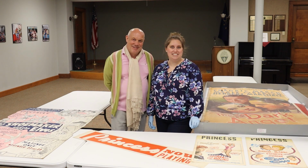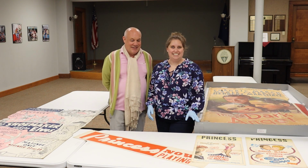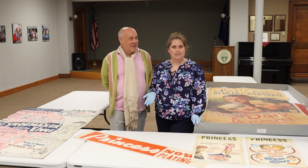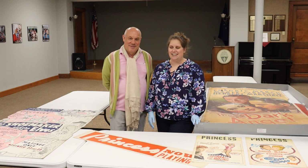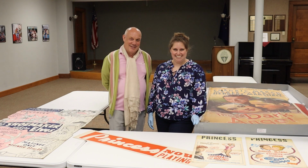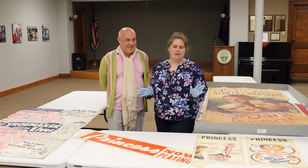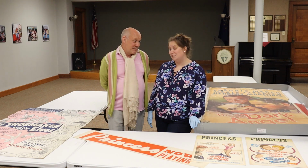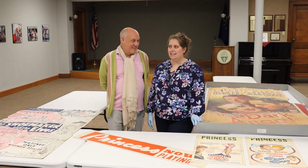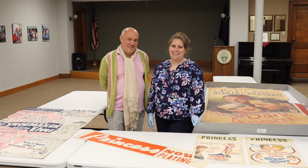And we're here at the History Center talking about some movie posters from our collection. All of these posters come from the historic Princess Theater, which opened in 1913 on the corner of 6th and College. It operated and showed hundreds of movies over the decades, unfortunately closing in 1981, and the auditorium collapsed in 1985. The historic facade is still there, though.